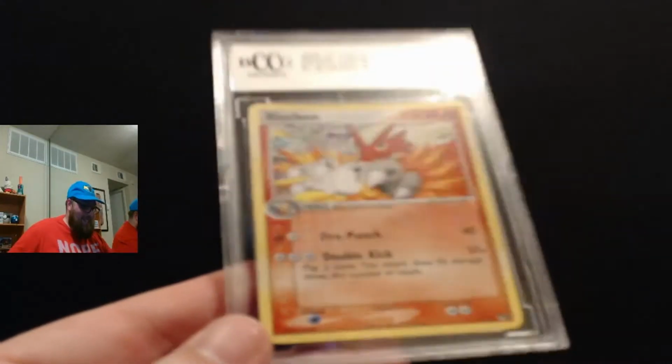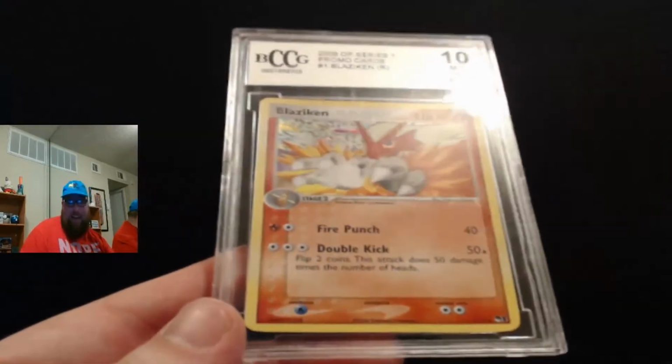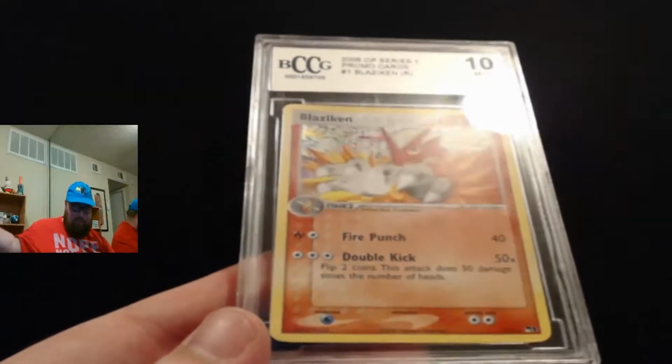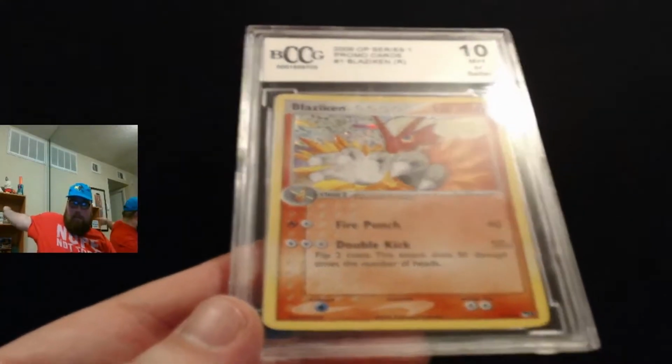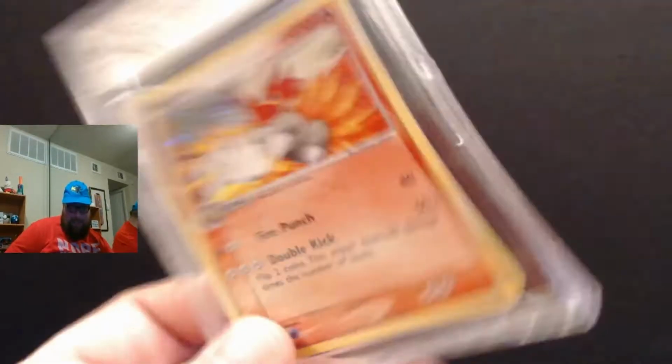And yeah, I don't really like graded cards all that much. I don't ever really put them anywhere. I have no place for them, really. I guess I could put them up on that shelf. But I don't know. I like bindered cards better. Which we're about to get to.